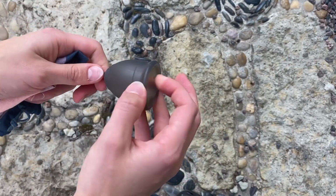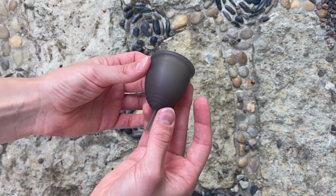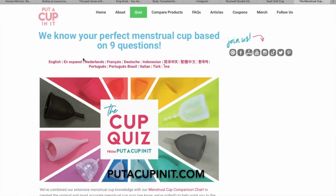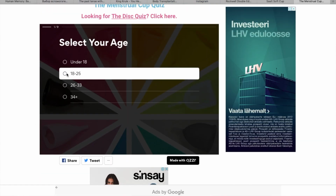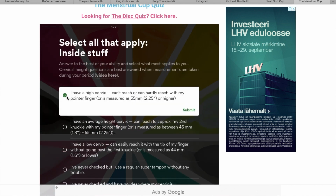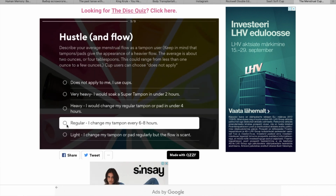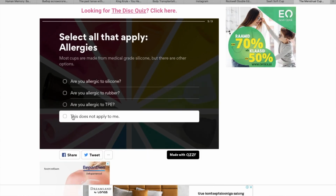I got Saalt Soft in Mist Grey after taking an online quiz to find what cup brand and size would work best for me. The website is putacupinit.com, and in just 5 minutes it gives you the most suitable option based on the answers regarding your flow, cervix height, and activity. Don't worry if you don't know where your cervix is, I had no idea either. I just followed a video tutorial on how to measure it at home to find out. I will link both the quiz and the tutorial below, by the way.